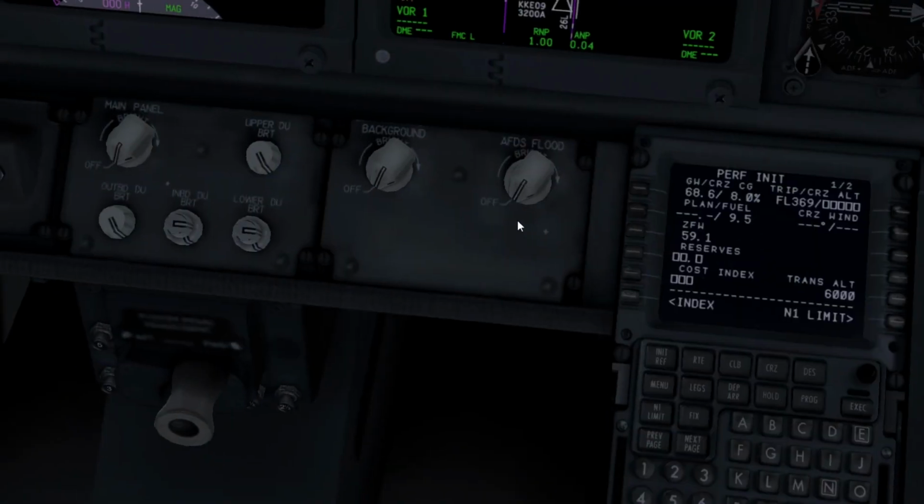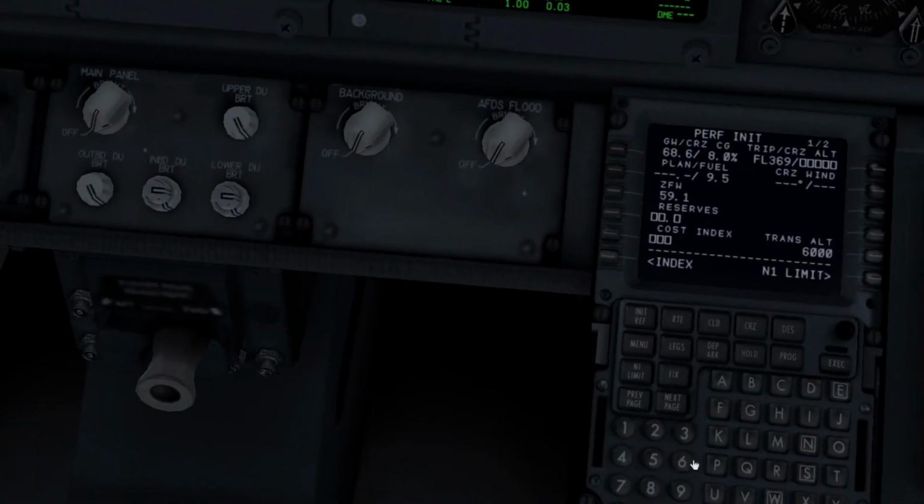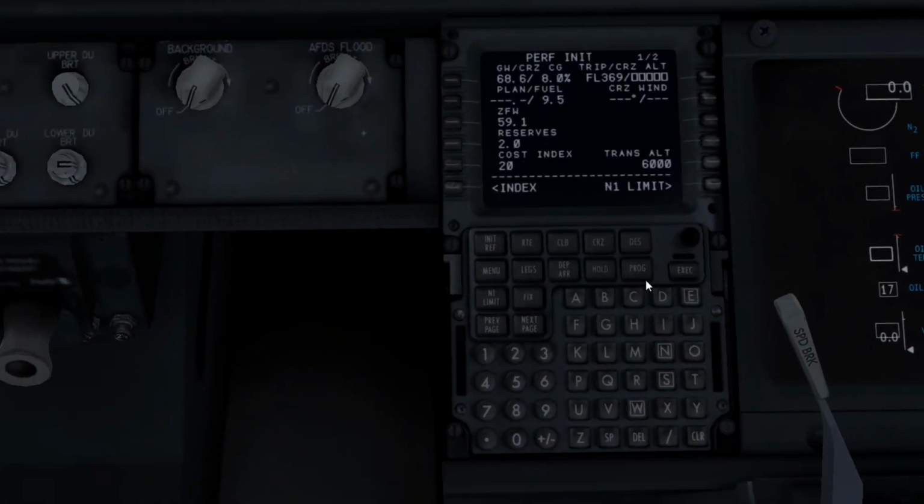We are taking 59.1 as our zero fuel weight. Reserves, we're taking 2 tons. Cost index, I'll just put 20. I don't know what TUI use. Ryanair use 6, EasyJet use 12, or 6 in the Airbus. Cruising at 350 today, and the cruise winds up there are 287 degrees at 56. And the ISA deviation up there is minus 6.